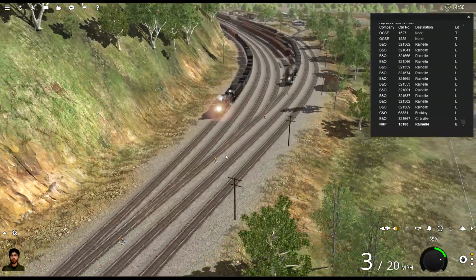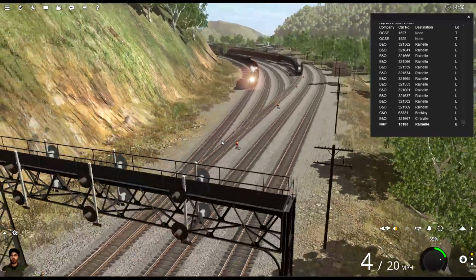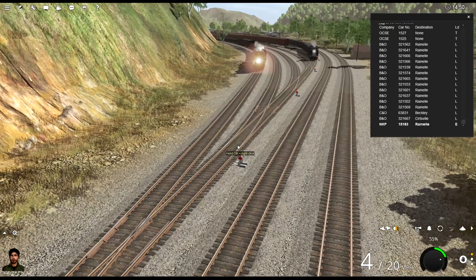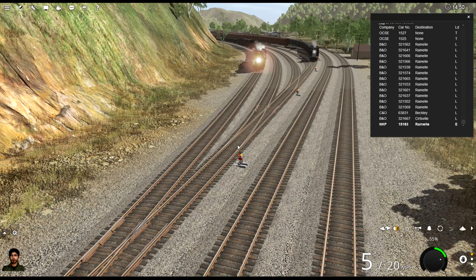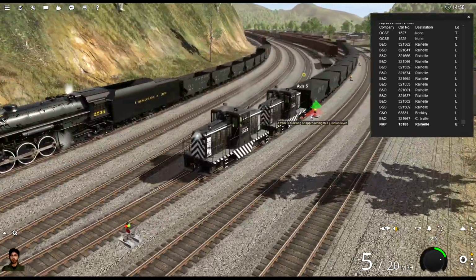Let's keep it straight. Here's track 3. Here's track 2. Yep. No, wait, no. That's not right. Raynell is track 7. I'm thinking of Raynell in.